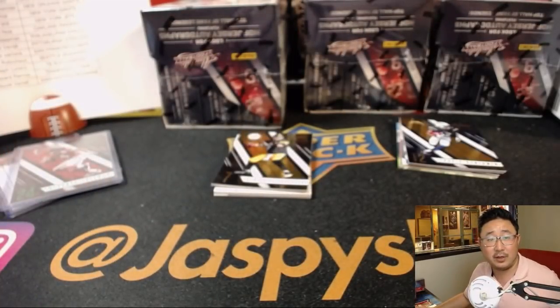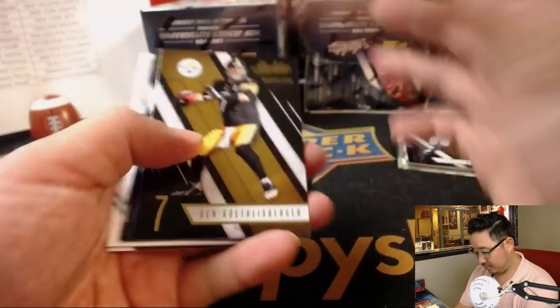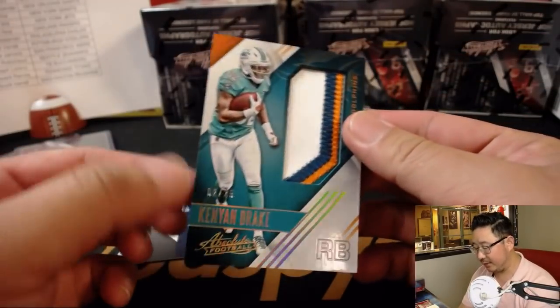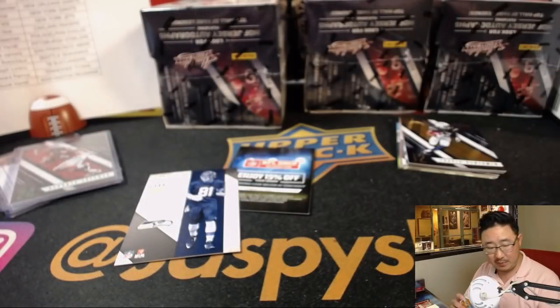How's Devonta Freeman doing tonight? Devonta Freeman, 5 carries for 32 yards and a couple of receptions for no yards. Out of $4.99, Shaq Lawson. And then we've got Kenyon Drake. 2 out of 25. Nice. Nice patch in there for the Dolphins. That'll go to Chris Parent and the Finns.